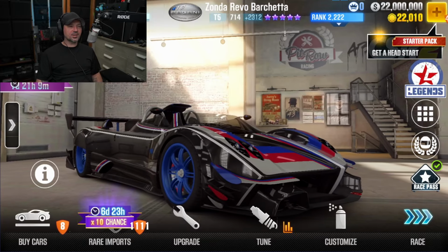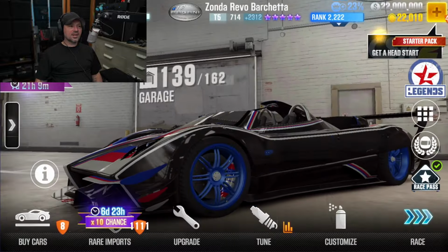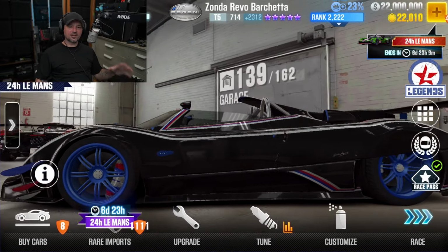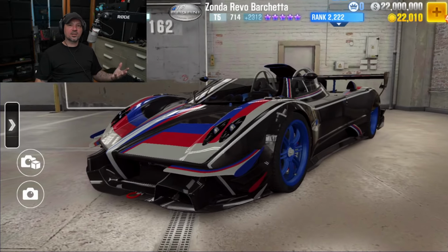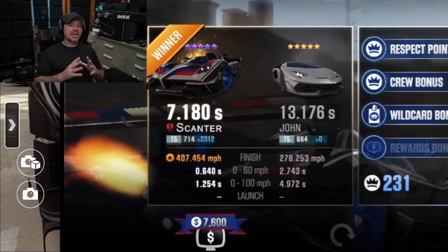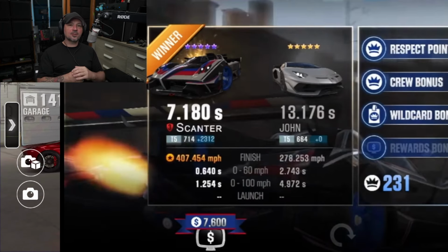When you're dyslexic and you can't read, man, these car names are crazy. But this is it right here. And it's a very interesting and weird looking car with the color scheme and stuff. Looks pretty cool. They make really awesome looking cars, but in this game, most of the Paganis are not really that good, unfortunately. But let's check out the stats. So this car is a 7.1 car. It does have purple stars. It does 407 miles per hour, around 6.